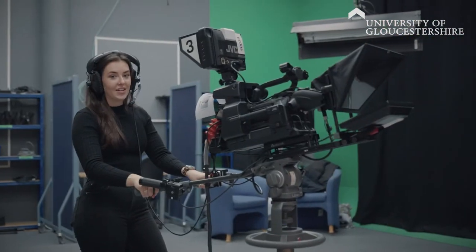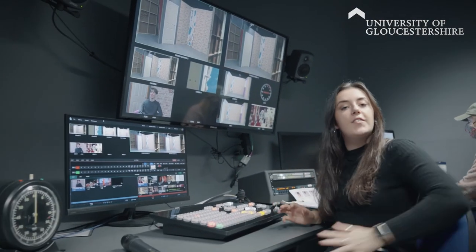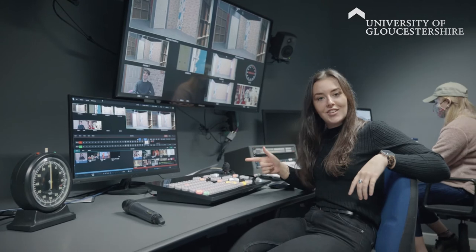And if you're like me and taking TV production, then you'll be in here, the TV studio. Naturally. Whether you're camera op, floor manager, or lighting director, then this studio will make you happy. Or you can set yourself up here in the gallery, and trust me, it's just as fun as it looks.